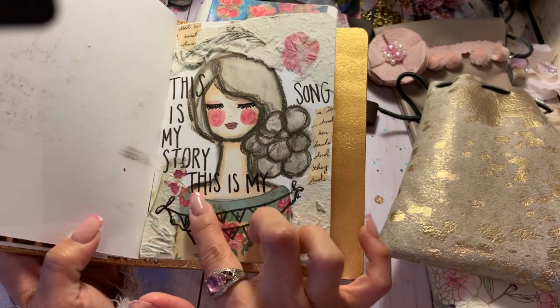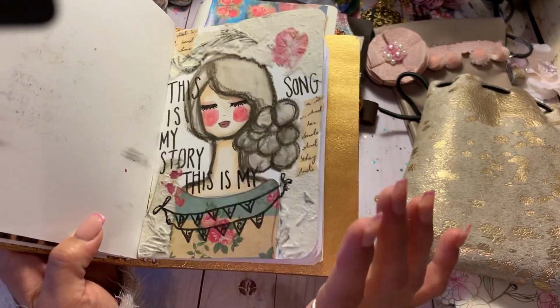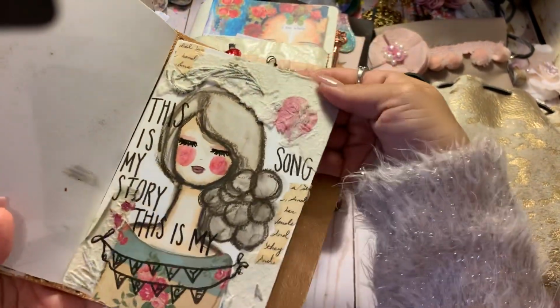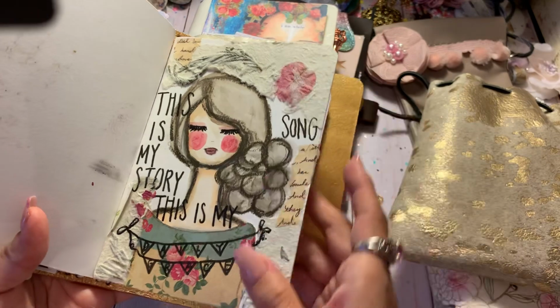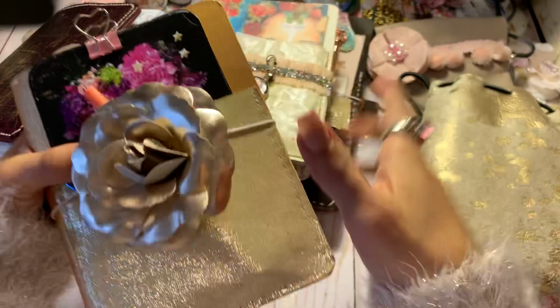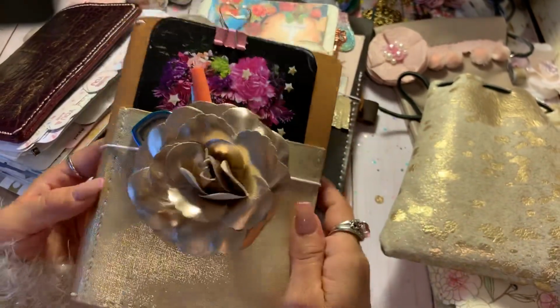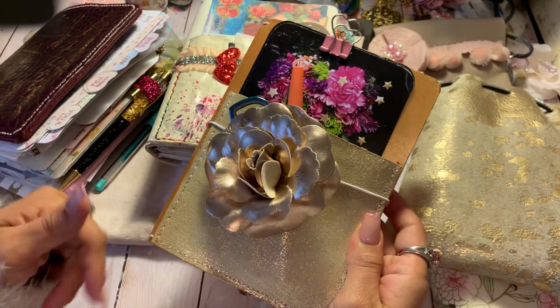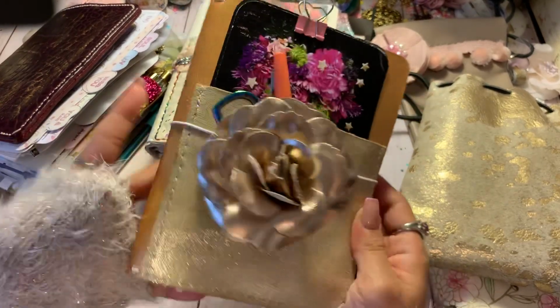And then here's another one. This is my story. This is my song. I love hymns, so of course I used hymns. Again, mixed media, pretty petaled paper. This paper has flowers in it. It was sent to me in a happy mail. And then just some floral sticky notes here in the back. There's that back view. So pretty. And I found this big flower, this golden, rose gold flower. I felt it went perfectly with it. And I got it from Hobby Lobby. So just make it your own.